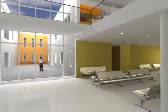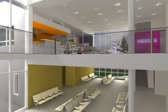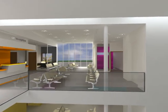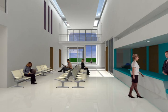Walking into the double atrium, you get a feeling of space and light, and from here you can see the waiting areas, both on ground floor and at first floor level, and a reception desk, so you get a really good idea of how the building is laid out.